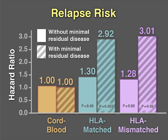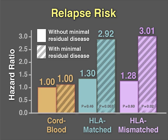Relapse risks were similar among groups for those without minimal residual disease. However, for those with minimal residual disease, the relapse rate was lowest for those who received cord blood.